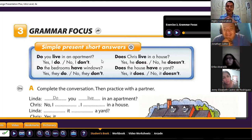Estamos hablando de otros dos, ¿sí? Ok, y le estoy preguntando si él vive en un apartamento grande. Él dijo, sí, sí. ¿Quién lo dijo? Ok, vamos a ver. Does Naun... Vamos a ver si escuchó lo que dijo Naun.